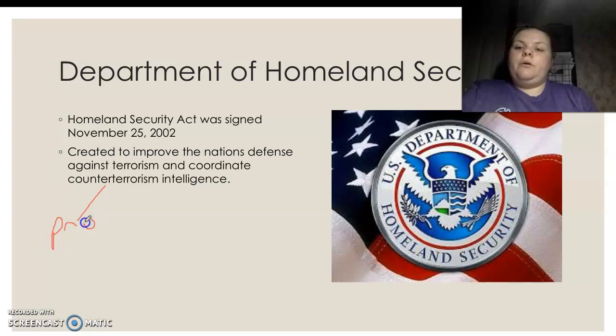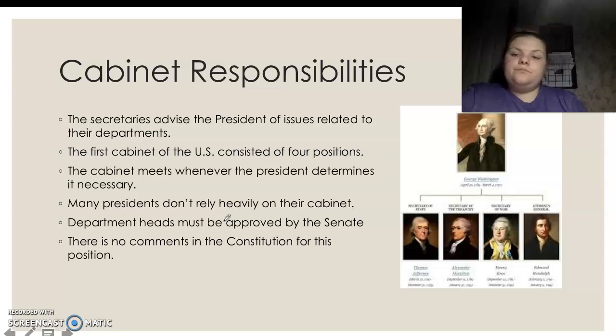This isn't going to work very well, guys. I'm sorry. Proactive. Let me see if I can figure out how to... Where's my little icon? Okay, I'll fix it in a minute. Proactive about terrorism. So we want to be ready in case we have more terrorists. Okay, I don't know why I did that.